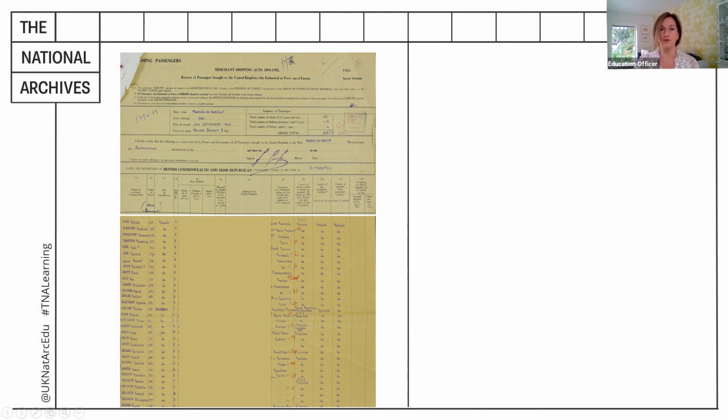One of the earliest ships to arrive in 1948 was called the Empire Windrush. The passengers on the ship, the Marquess de Comillas, arrived in Southampton on September 2nd, 1960. Their arrival was recorded on these passenger lists, and we keep those lists here at the National Archives.